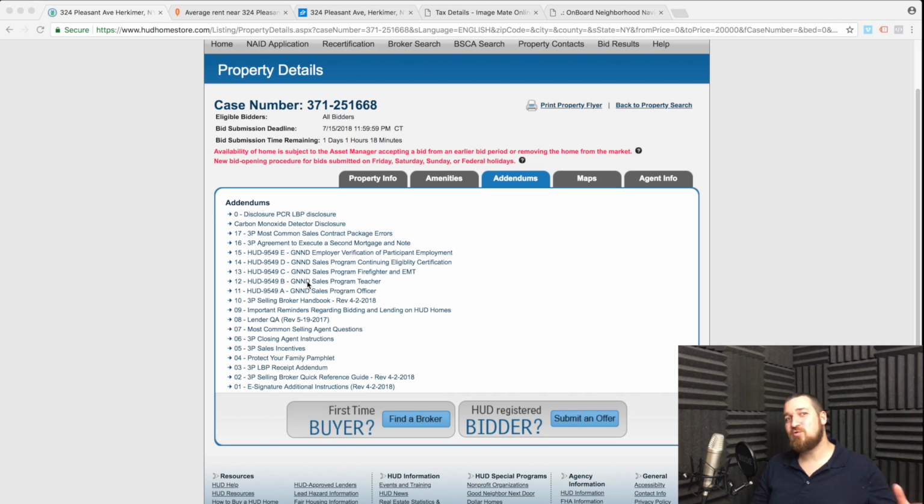HUD does not usually go down as much as some of the other banks and listing services will, like Fannie Mae. They're usually going to stick with the 85% mark. You can sometimes get a property for 80% or even 75 or 70%, but usually it's going to be 85% of whatever the listing price is. And if there's a bunch of competition in the area, then obviously you're going to have to pay more.